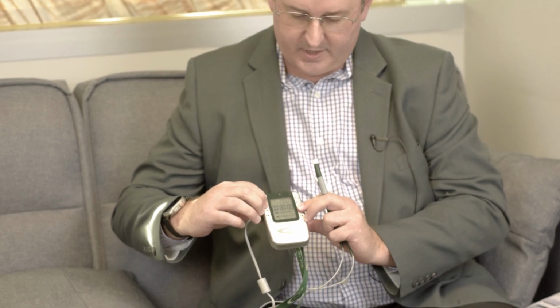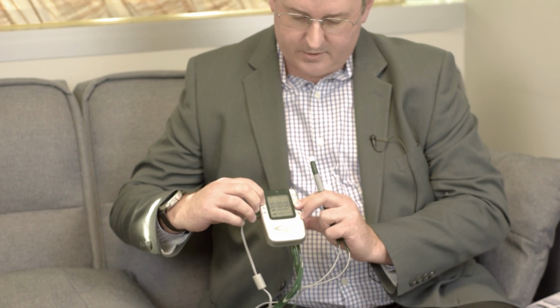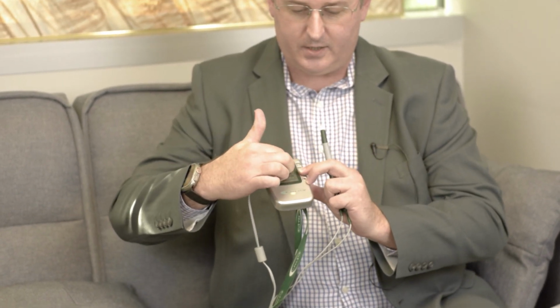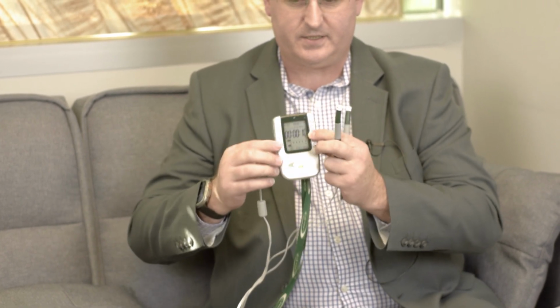But what you want to do, I'm going to set this on. You want to make sure that the frequency at the top is at 0.5 hertz. It's a very slow frequency, but it's the one that's most effective for both pain and anxiety and insomnia treatment. Then you want to press the timer button until you get to the probe setting. The little probe icon will flash, and the timer sets for 10 seconds.